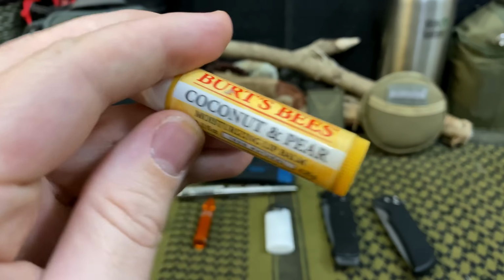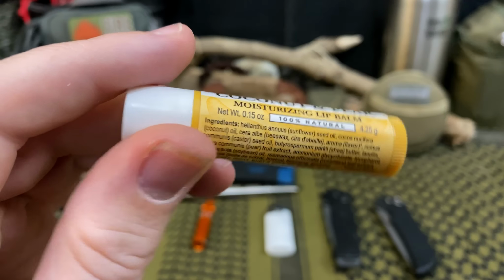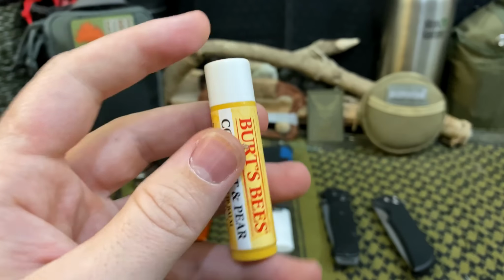It's chapstick. I stick with Burt's Bees because of the fact that it can be used as a fire tinder, a wick. It can be used because of its properties. I can actually use this to seal up a wound.